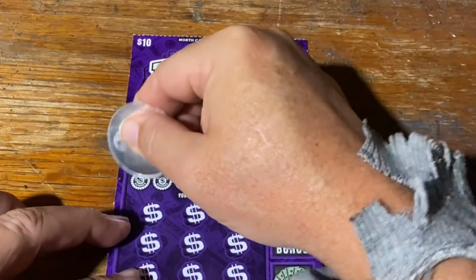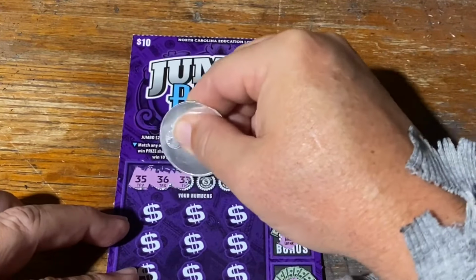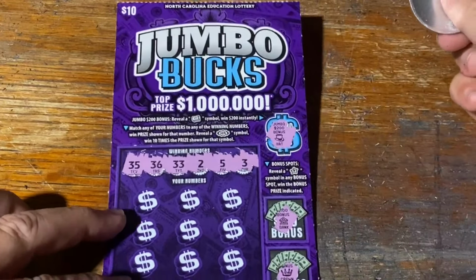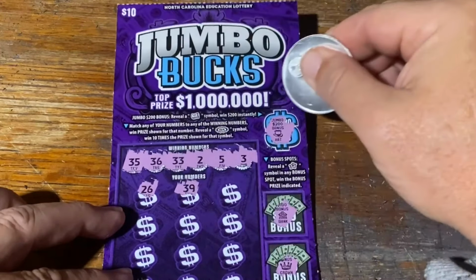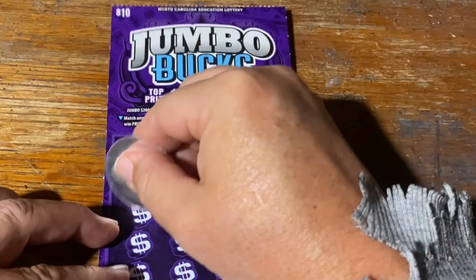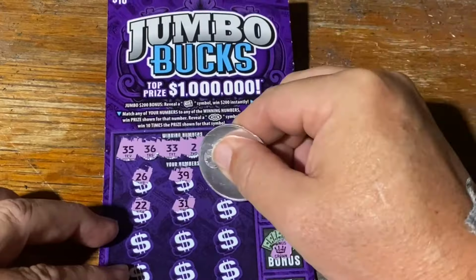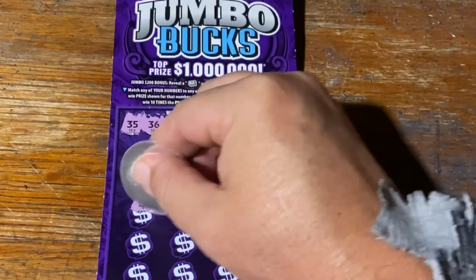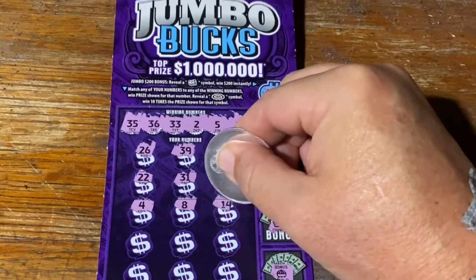Alrighty. We're looking for matching numbers or a 10x multiplier. 35, 36, 33, 2, 5, or 3. Nope. Nope. Nada. No 22. No 31. All right, we need to get something going here. We don't need to get a skunk. We've been pretty good since we started back. We've avoided it so far.